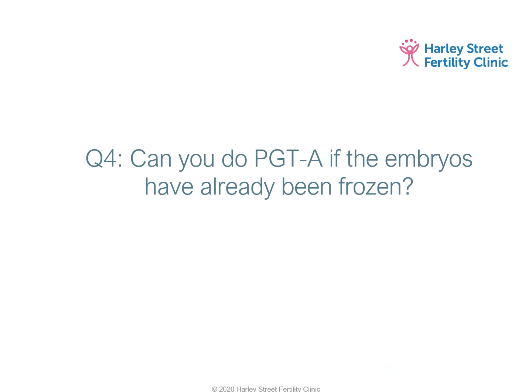Now, this brings up a good point. Can you have PGT-A if the embryos have already been frozen? The short answer is yes, but the long answer is it's not the ideal route because in order to perform PGT-A, as mentioned, you have to take a small sample from the embryo. And in order to do that, you have to thaw out the embryo. And once you have taken that sample, we have to freeze the embryo while we wait for the results. So if you have frozen embryos, we would need to thaw them out, biopsy them, and then refreeze them.